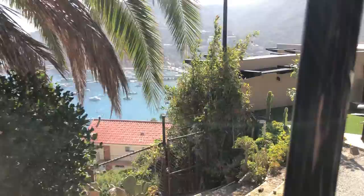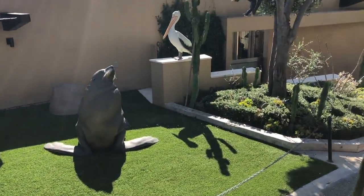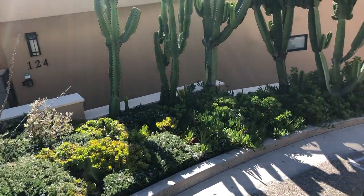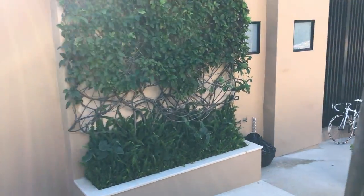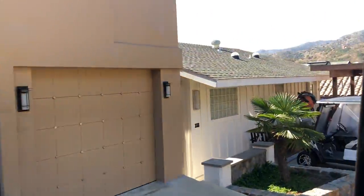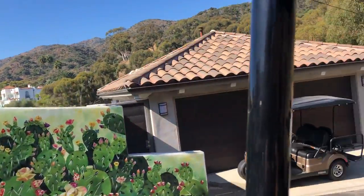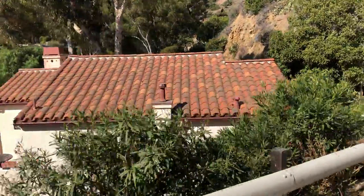This is called the Wolf Estate. Only petting zoo on the island right there. And the Wolf Estate was built by German architects. Huge. I would say it's close to 6,000 square feet. Another house that sits empty, empty, empty. I've never seen anybody there. I see caretakers take care of the property, but I've never actually seen anybody living there.